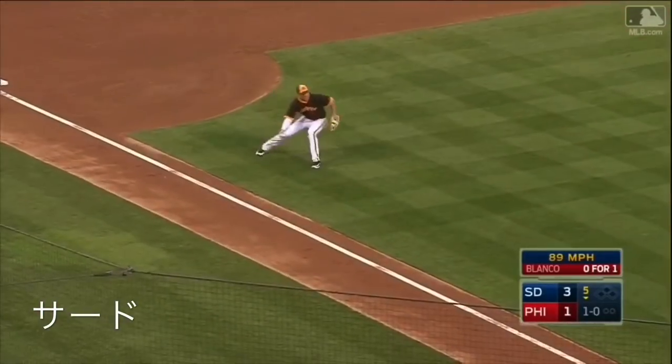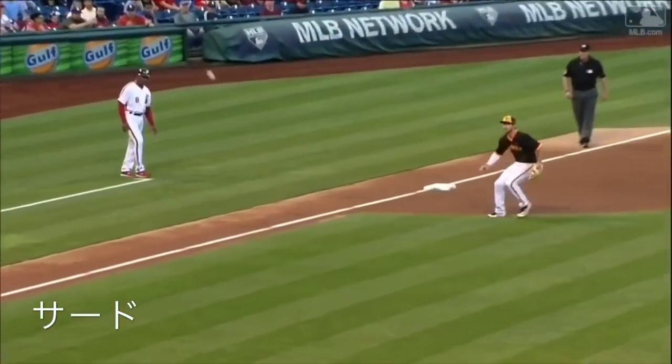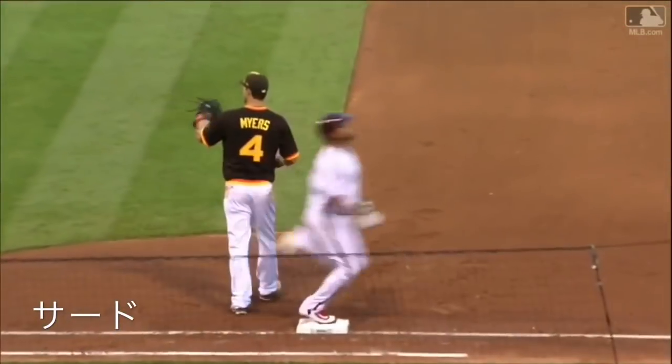Again, Cory Spangenberg in between, hop, barehanded, he got him. Nicely done by Cory, and he has just looked better and better and better defensively at third base as he's had the chance to play there pretty much every day.